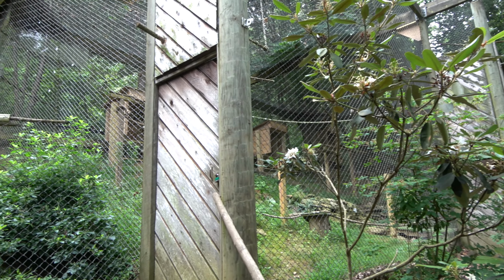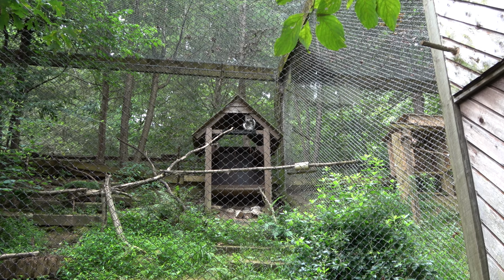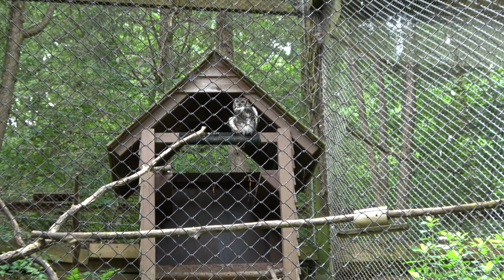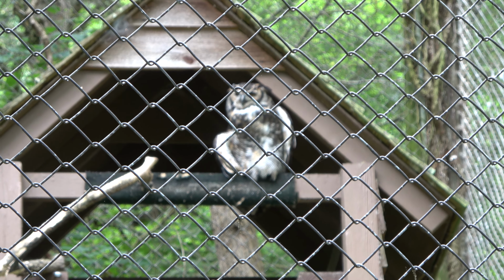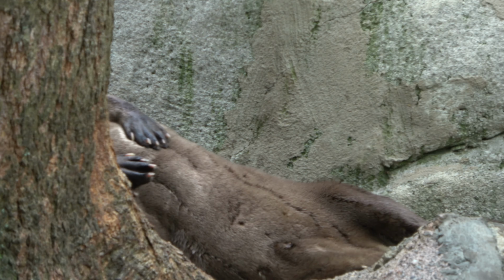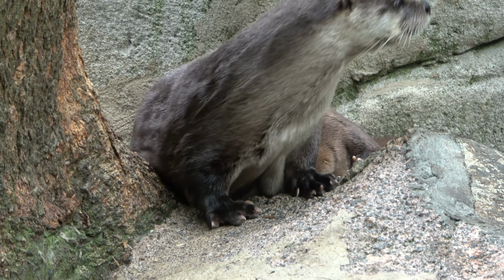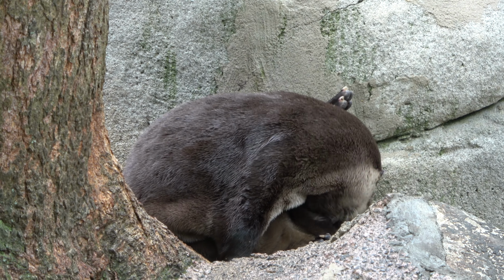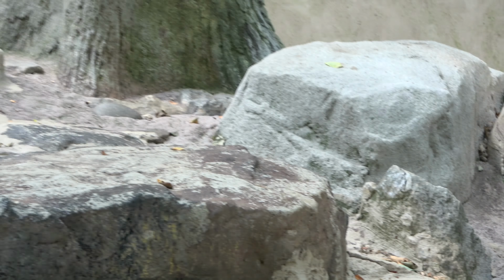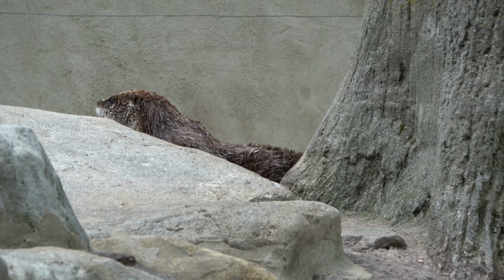There's an aviary section for various birds of prey. Check out the great horned owl here. I always think owls are neat. Here you can see an otter who I believe is scratching an itch very adorably. There's at least a couple of otters in here. One poking his head up from over on the other side there.